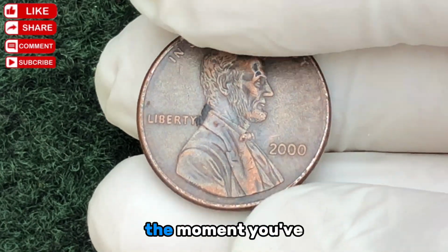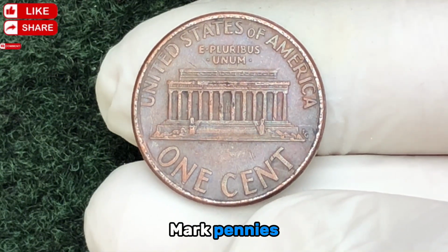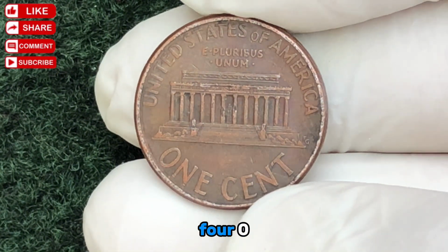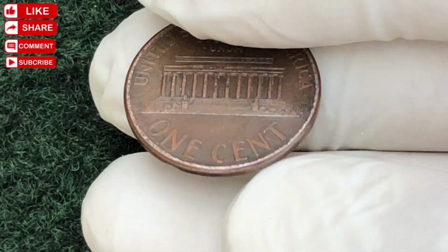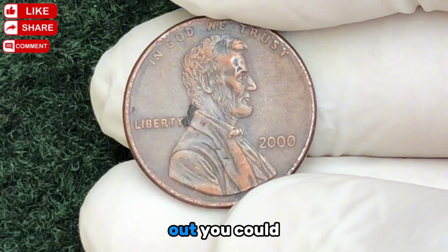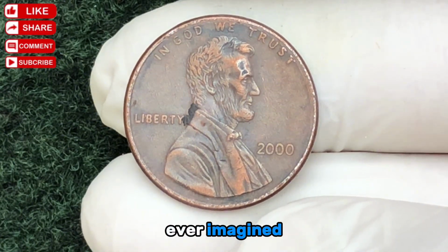And now, for the moment you've been waiting for: if you happen to have one of these rare 2000 no mint mark pennies in excellent condition, it could be worth up to $34,000. Can you believe that? A single penny worth thousands of dollars. So, the next time you're digging through your change, keep an eye out. You could be holding a valuable piece of history that's worth far more than you ever imagined.